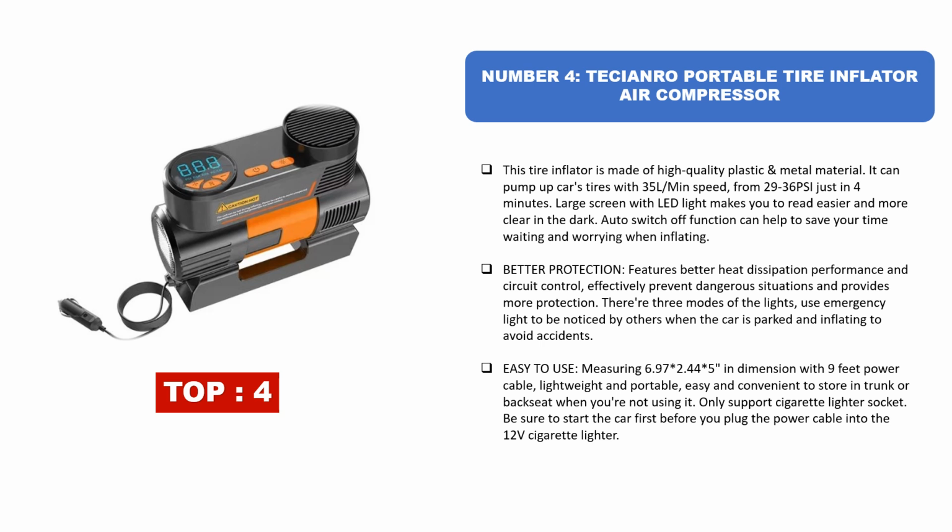Auto switch-off function can help to save your time waiting and worrying when inflating. Better protection features, better heat dissipation performance and circuit control, effectively prevent dangerous situations and provide more protection. There are 3 modes of the lights. Use the emergency light to be noticed by others when the car is parked and inflating to avoid accidents.